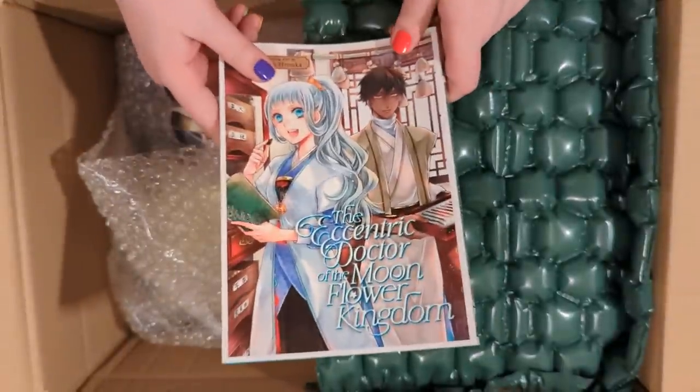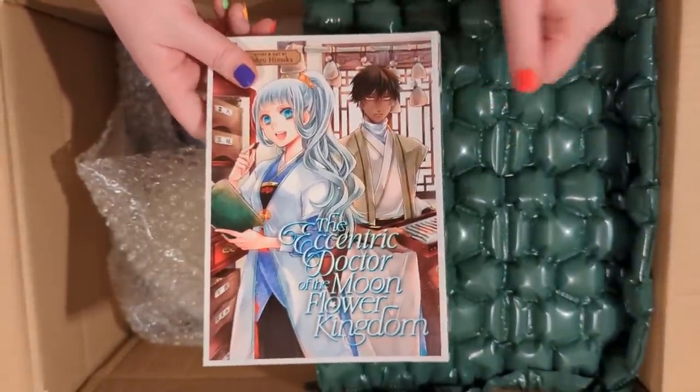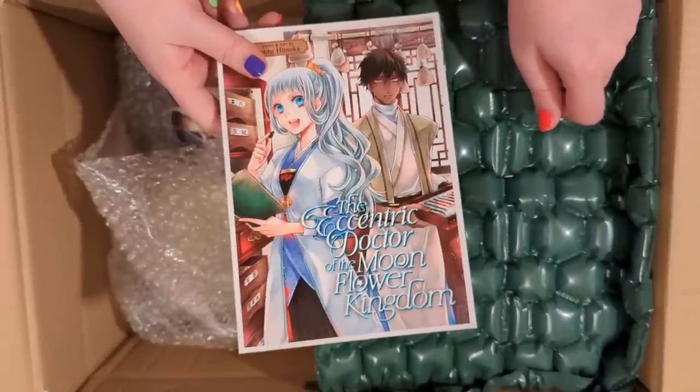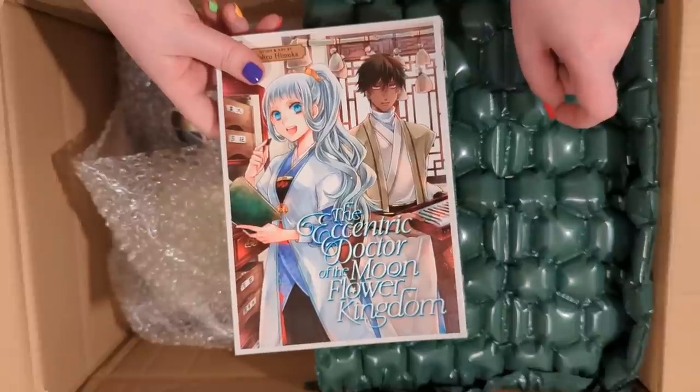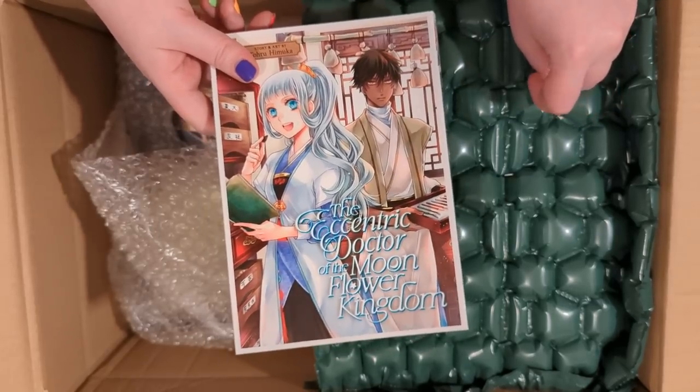This definitely has feels of Apothecary Diaries. If you're into that sort of thing, there's a good chance you might enjoy this. There's just a lot more hunky men in this one. Now, I don't know if that'll drive you towards the series or away from the series, but it's generally the feel I've had from volume 1 so far. So I can't wait to read volume 2.